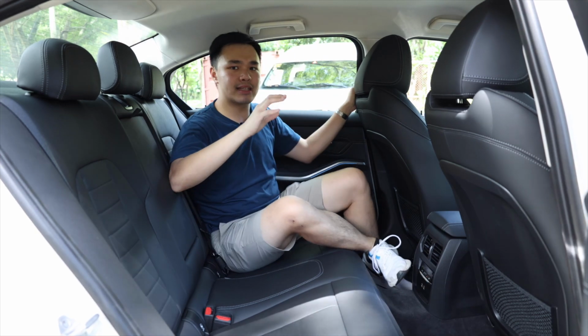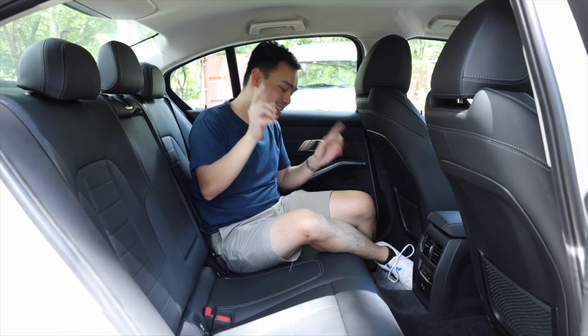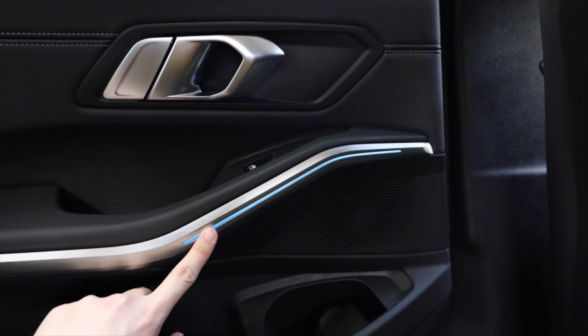Also, I want to point out that this car does get an ambient lighting system. You can even configure the colors, and the ambient lighting system even continues here at the rear seats.